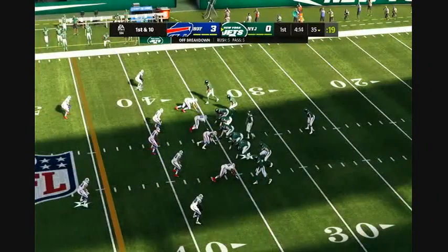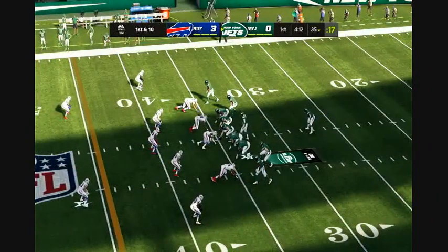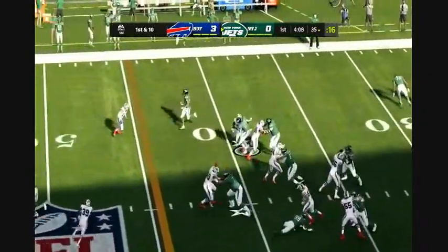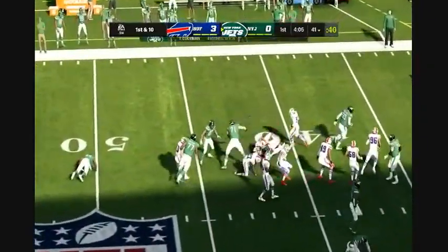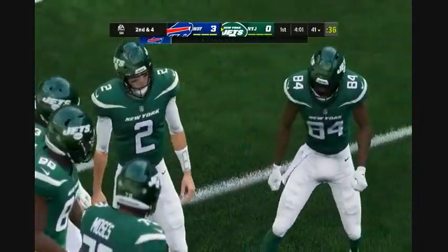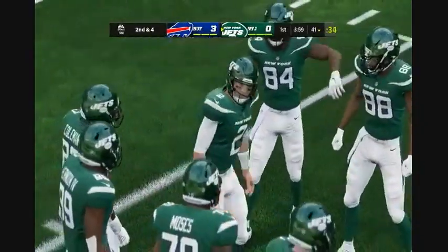Ball up to the 35 now as they come up on first and 10. On the ground, it's a handoff to Coleman. And he's got it up over the 40 to the 41. It's a 6-yard gain on the ground, and that'll make it second and 4.